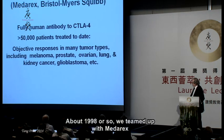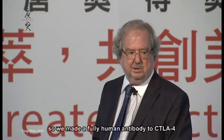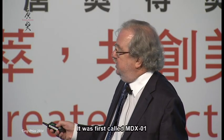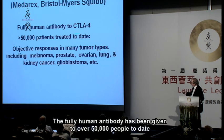So about 1998 or so, we teamed up with Medarex, which had technology with mice that had their immunoglobulin genes replaced by human ones. And so we made a fully human antibody to CTLA-4. It was first called MDX-010, now it's called ipilimumab by the FDA. Subsequently, Bristol Myers Squibb got involved in about 2001 or so. But it's the fully human antibody.